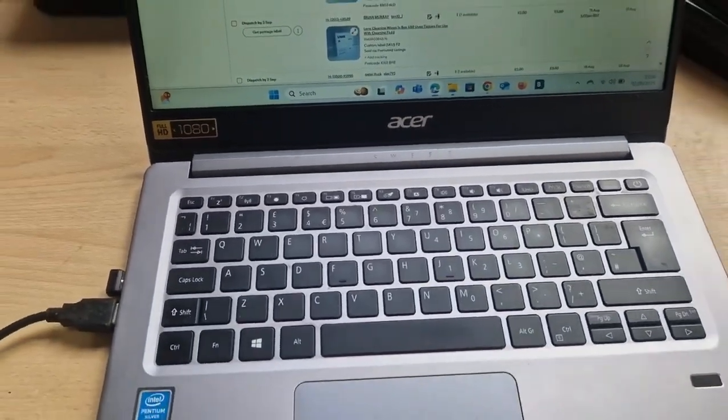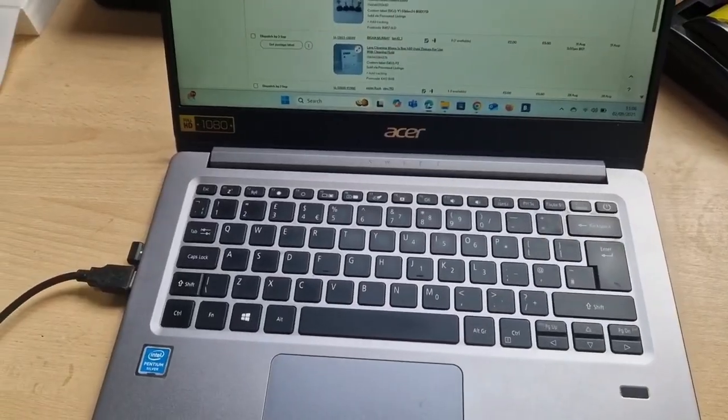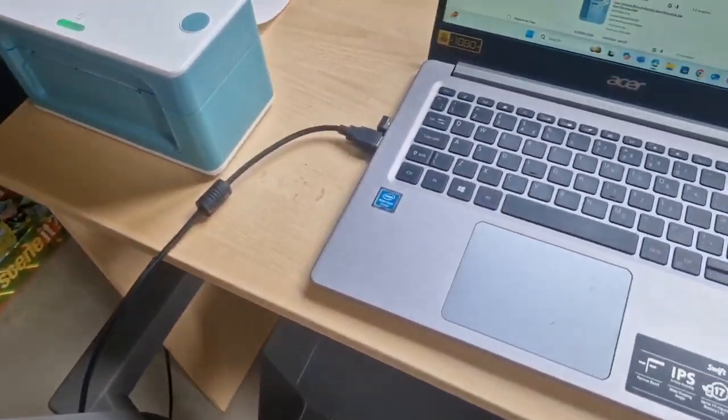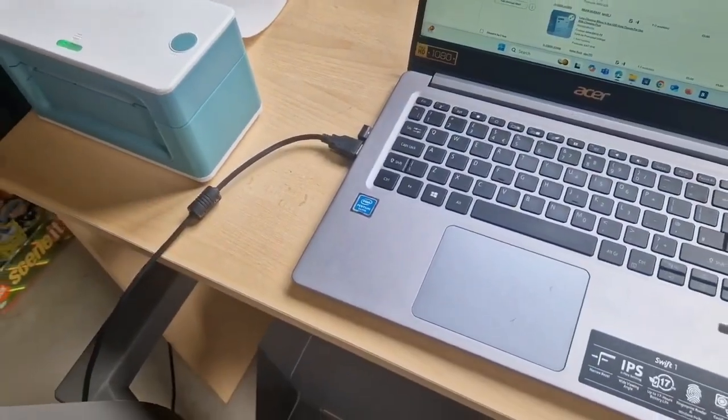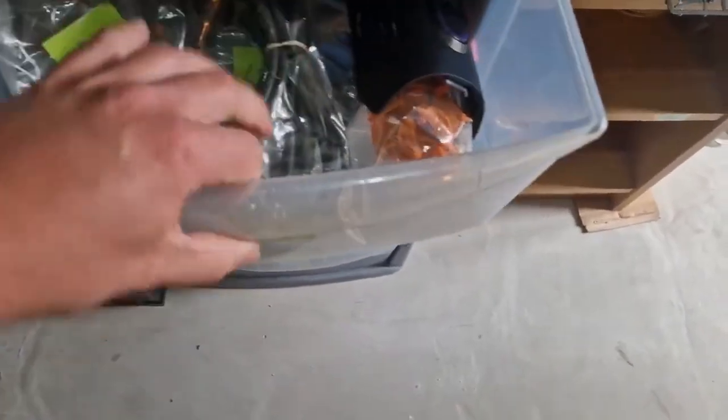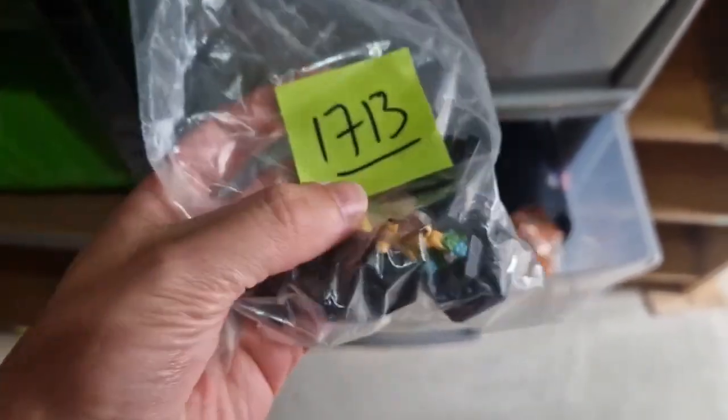Next up is some Trivial Pursuit Disney spares. We sold those for £5.50. So I have been running a sale, just trying to clear some old stuff, and that's in Y1, code 1713. So a few little Disney, just the pieces that they go into.